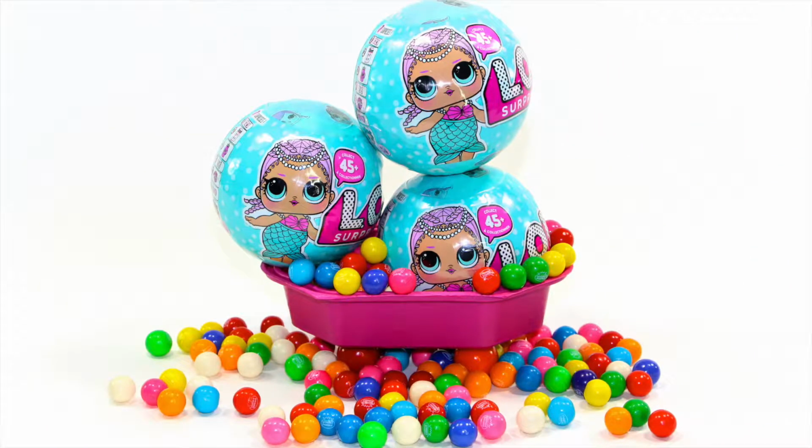Bubblicia has overflown her bubblegum bathtub. Now there are just LOL balls inside. Oh geez, it's going to overflow.